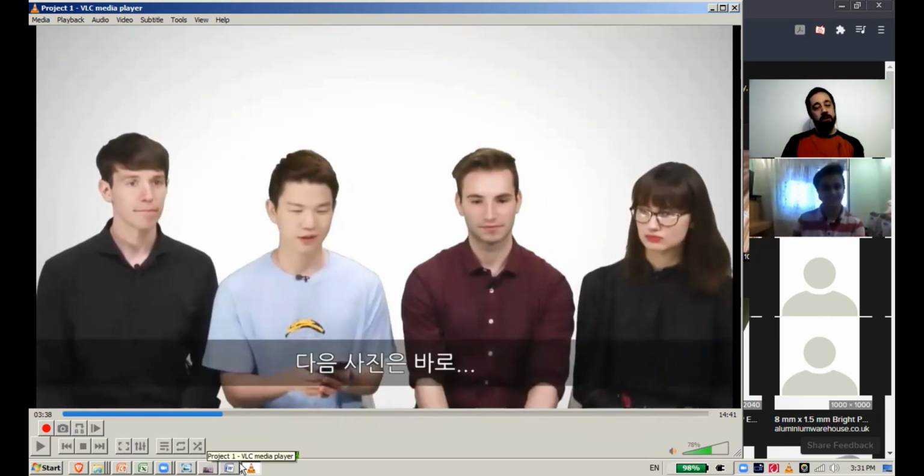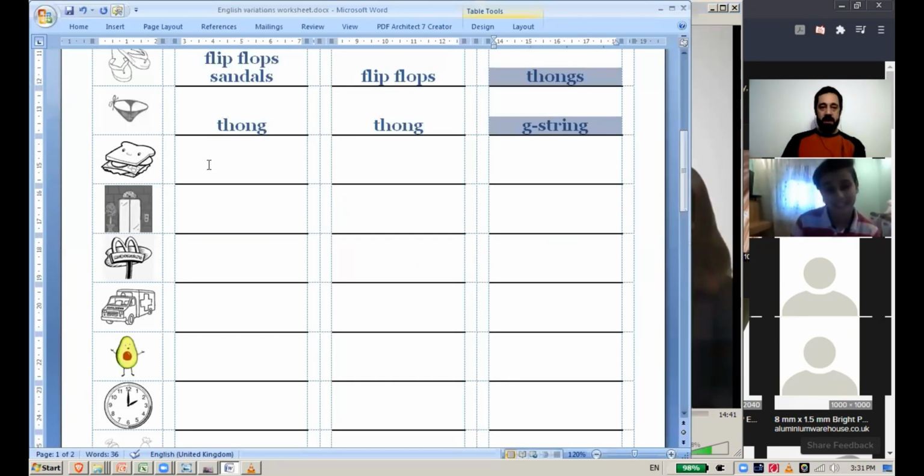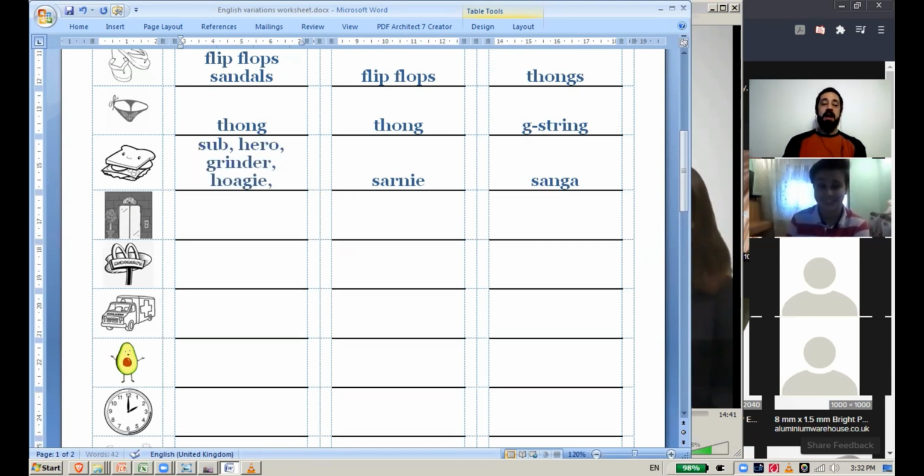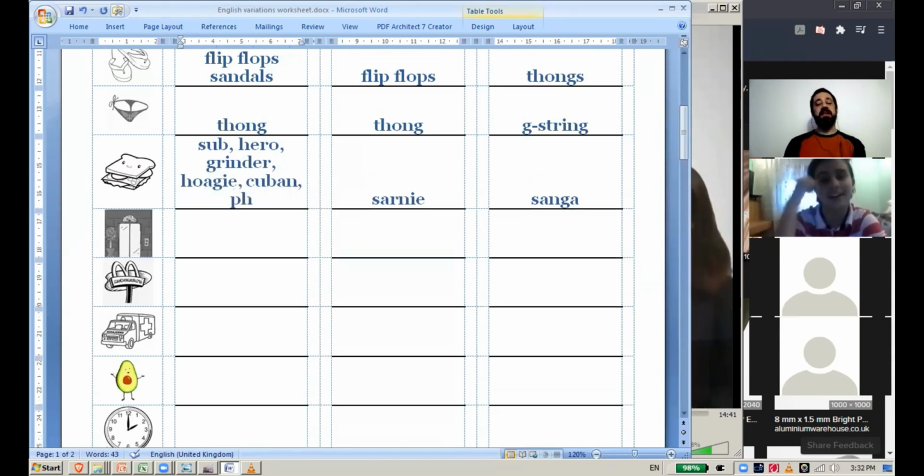We have so many words for sandwich, so many words. So in Britain, they call it a sarnie, right? And in Australia, they call it a sanger. And in the US, you can have a sub sandwich, you can have a hero, you can have a grinder, you can have a hoagie, you can have a Cuban sandwich. Although this isn't a nickname, it's a special type of sandwich. You can have a Philly cheesesteak. Oh my gosh.